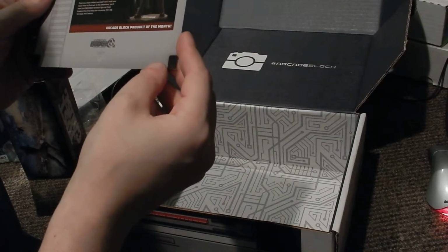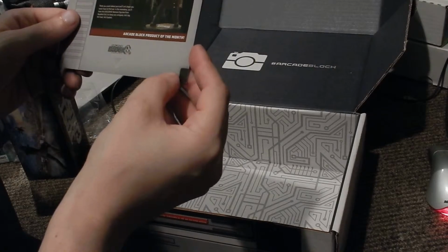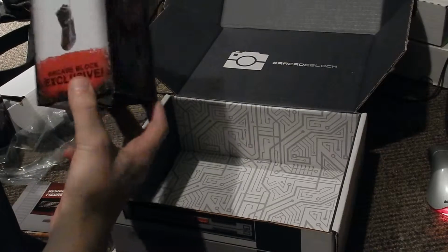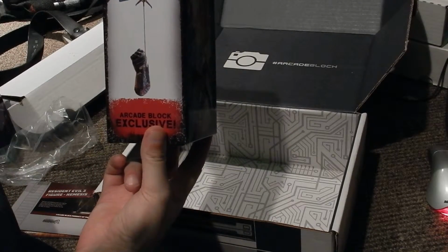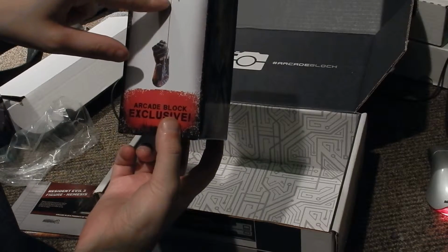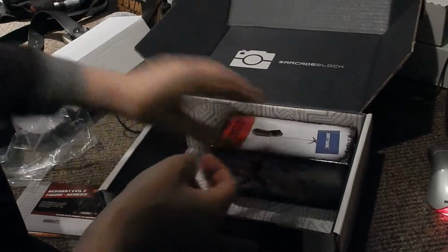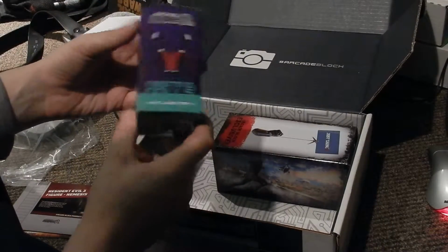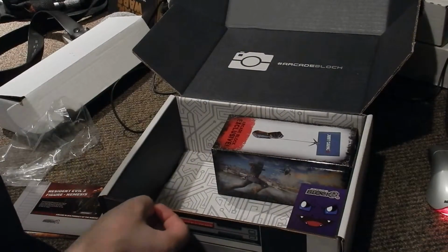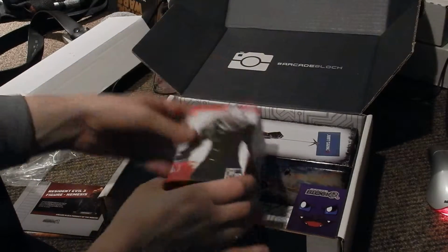And then... Product of the month is the Nemesis. I was very impressed by that Nemesis. So we got a little, oh, no, it showed how to clip on there anyways. Little grappling hook clip. The Pokemon nesting dolls. That's cool too. Item of the month, the Nemesis figure.